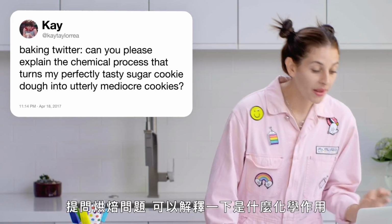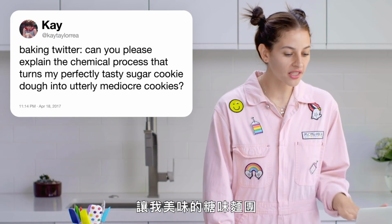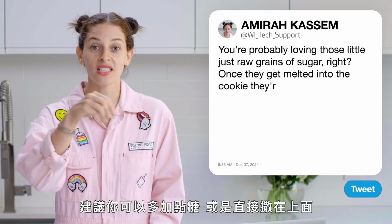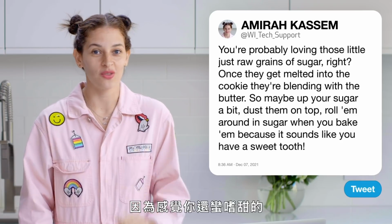Up next, we have at KTayloria. Baking Twitter, can you please explain the chemical process that turns my perfectly tasty sugar dough into utterly mediocre cookies? They're not mediocre cookies once you bake them, but you are baking everything together. When you're tasting it, you're probably loving those little grains of sugar that are just raw, right? And once they get melted into the cookie, they're blending with that butter. So maybe up your sugar a little bit or dust them on top, roll them around in some sugar when you bake them, because it sounds like you have a sweet tooth.